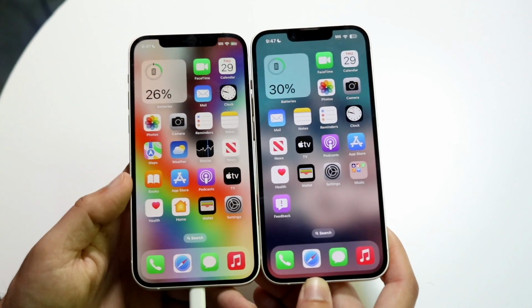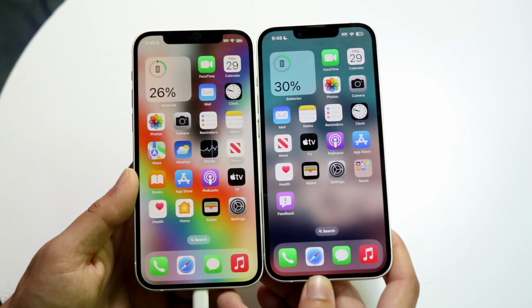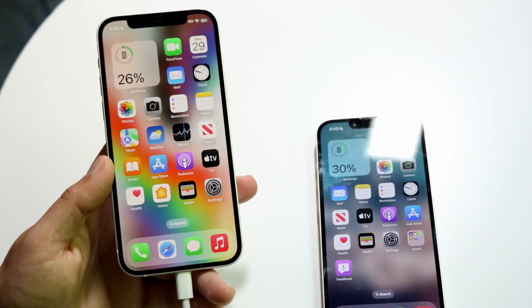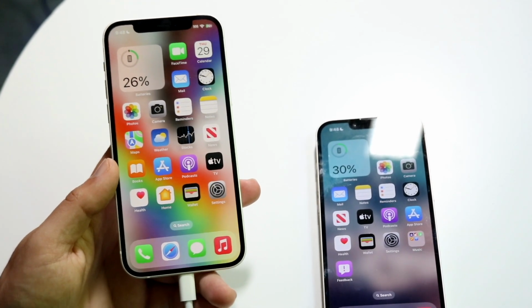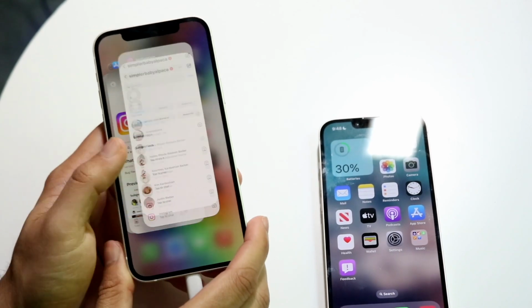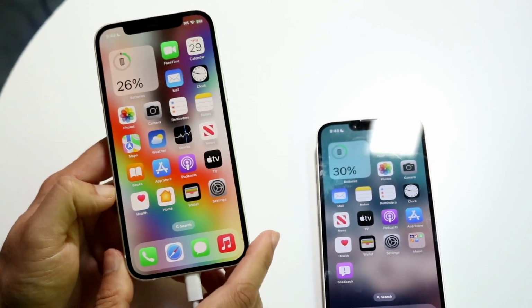Now, starting off side by side, I would be curious to see if you could even tell which one is which. The iPhone 12 is on the left, and you can tell that because the notch is a tiny bit bigger. This specific phone, like I said before, came out in 2020. It was a pretty interesting device from Apple. I think it was a pretty decent change, but there were also a lot of similarities to the iPhone 11 as well.